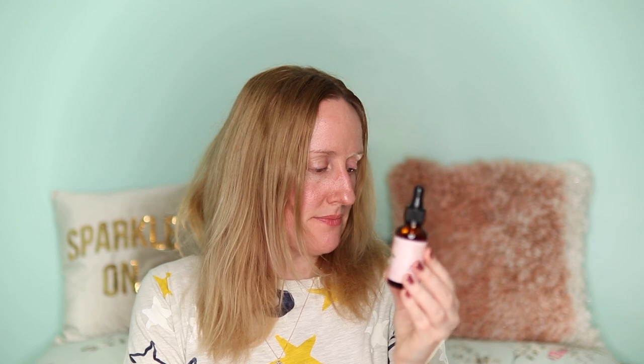Wrinkle Renew Ultra Concentrated Serum. I'm going to pop that into my dailies. Might as well. Skin Chemists Wrinkle Killer Snake Serum, I'm going to pop that back into my storage. The Rosehip Oil, the Antioxidant Serum, I'm going to pop that into my dailies.